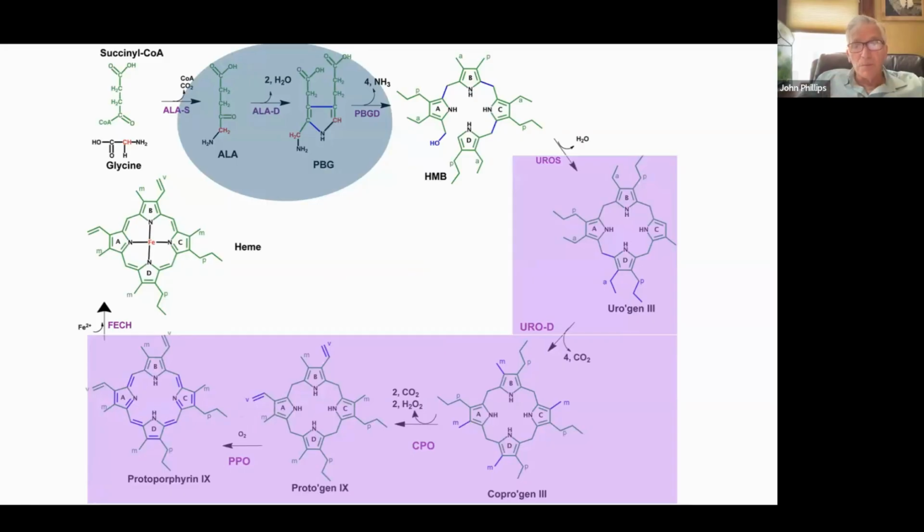But what's important really to recognize here are the molecules in the blue circle. Those are the ones that we really measure in the blood for diagnosis of certain porphyrias. These molecules here in sort of the purple color, the reason they're in purple is because those are the molecules that become fluorescent. And it's the fluorescent properties of these molecules that lead to the photosensitivity.